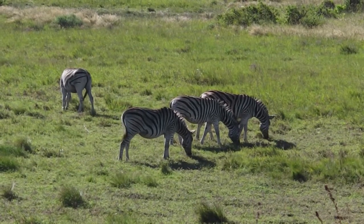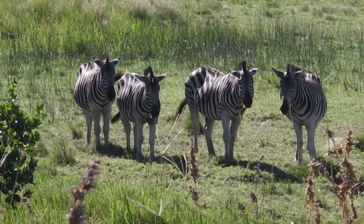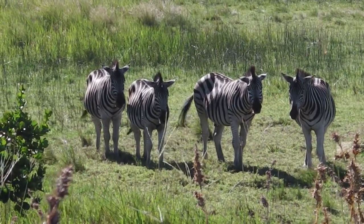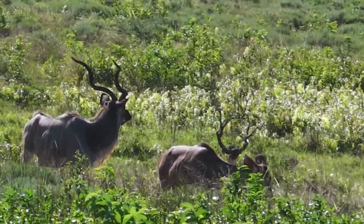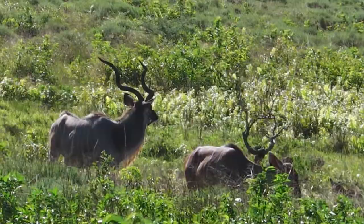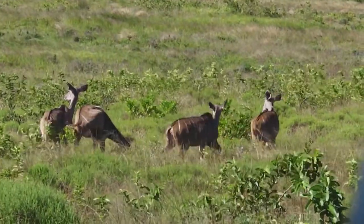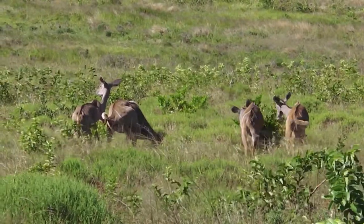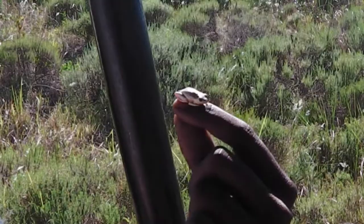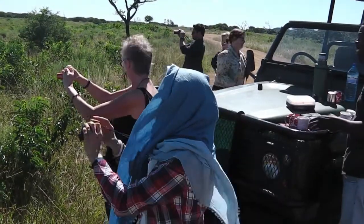And what we call the bar churls or plain zebra. The stripes go all the way down to the legs, black and white stripes. This month, a lot of the male kudu have been fighting. So nyala is only stripes and spots. The bushbuck, because it's the smaller one, it's only spots. How did you see that? You lie down again.